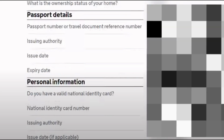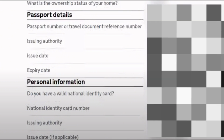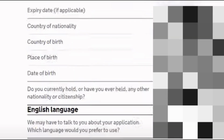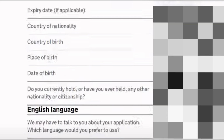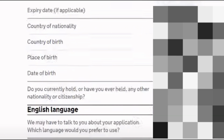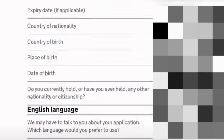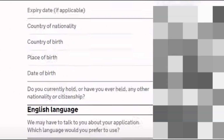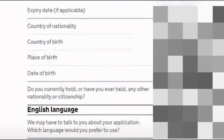Then the next section is personal information. Do you have a valid national identity card? National identity card number, issuing authority, issue date if applicable. Next, you put in your expiry date if applicable. Country of nationality, country of birth, place of birth, date of birth. Do you currently hold or have you ever held any other nationality or citizenship? If you answer yes to this, you would have to provide details of that citizenship or nationality. So just get ready for another pop-up box to come out when you answer yes to this.